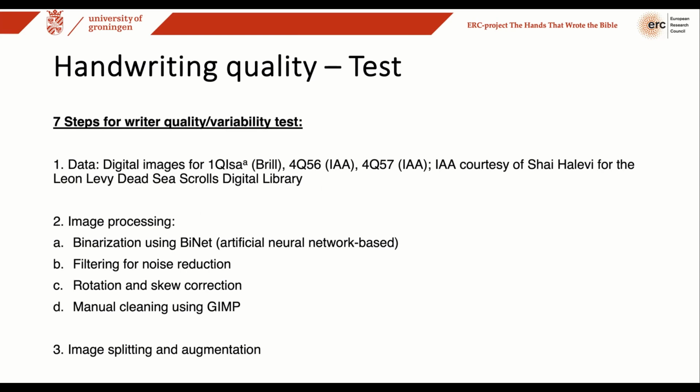First of all, we have, of course, as I mentioned, the data, the digital images from Brill and from the IAA, courtesy of the photographer Shai Halevi. And we take several steps with this data, the image processing. I mentioned our work on the Great Isaiah Scroll already, the use of this binarization tool developed by Maruf Dhali. We filter for noise reduction, apply rotation and skew correction, and also use manual cleaning using GIMP. Then we also apply image splitting and augmentation.